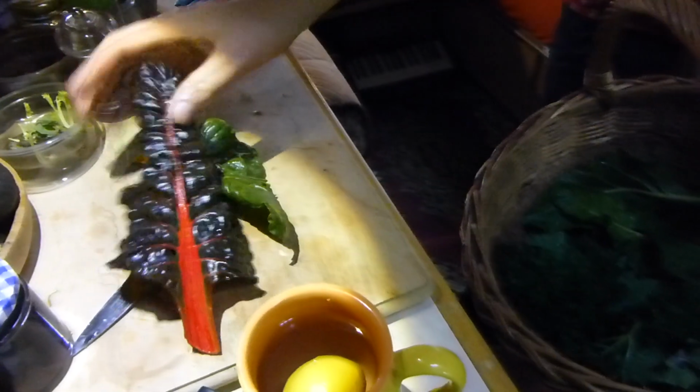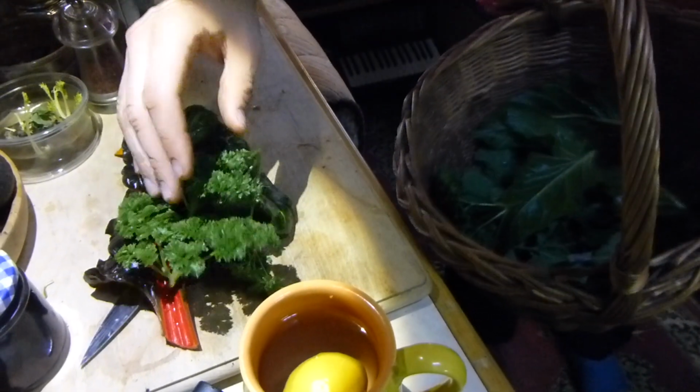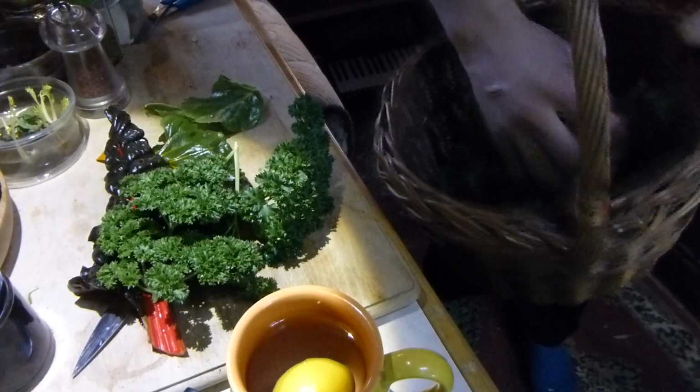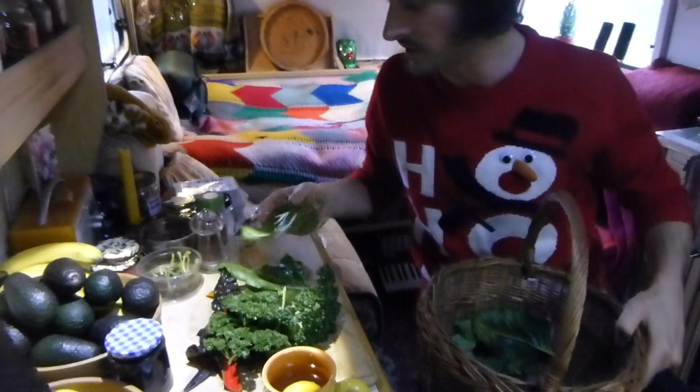Swiss chard, Swiss rainbow chard, beautiful colours. Parsley. I seldom eat anything without parsley, actually, even my breakfast. It has such an alkalizing effect. It's one of the most alkaline foods there is. Very, very good for, well, curing all sorts of things and just keeping your blood pH on the alkaline side.